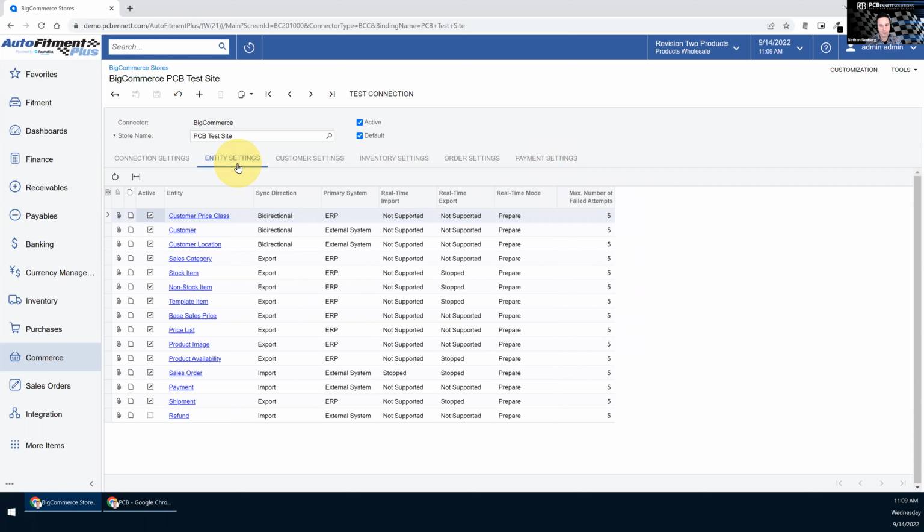So that's where we can talk more about our entities. These are the types of records or transactions that are going to go up and down between our Acumatica ERP and our BigCommerce e-commerce platform. So you can see here we can sync things like customer price class, so we can manage discounts and customer pricing. We can sync our customer records and their locations, everything down to our sales orders, payment data, and then we can export back our shipment information.